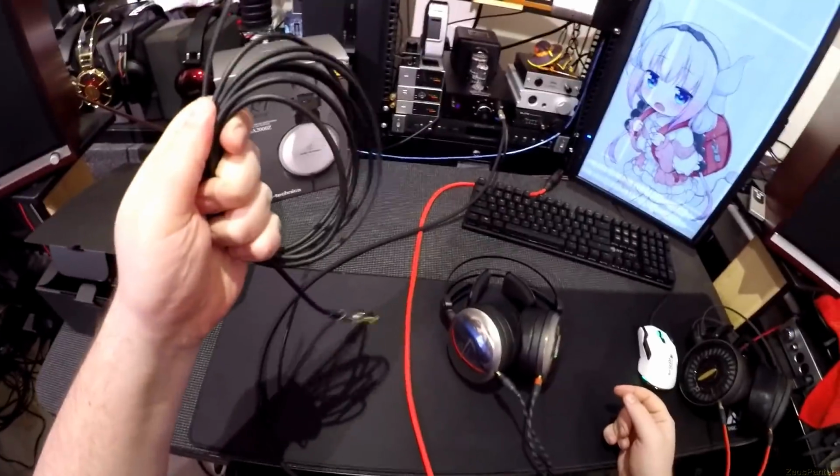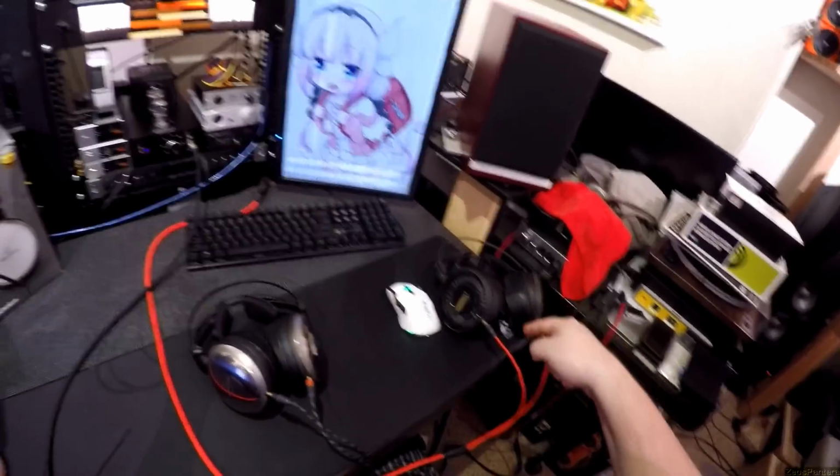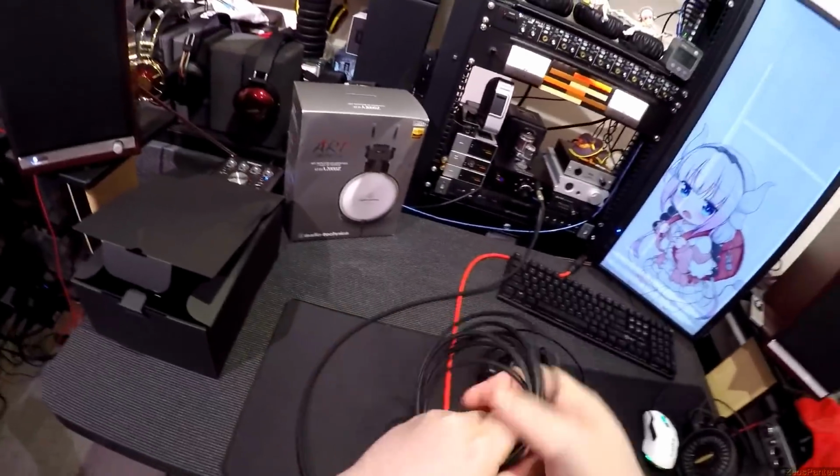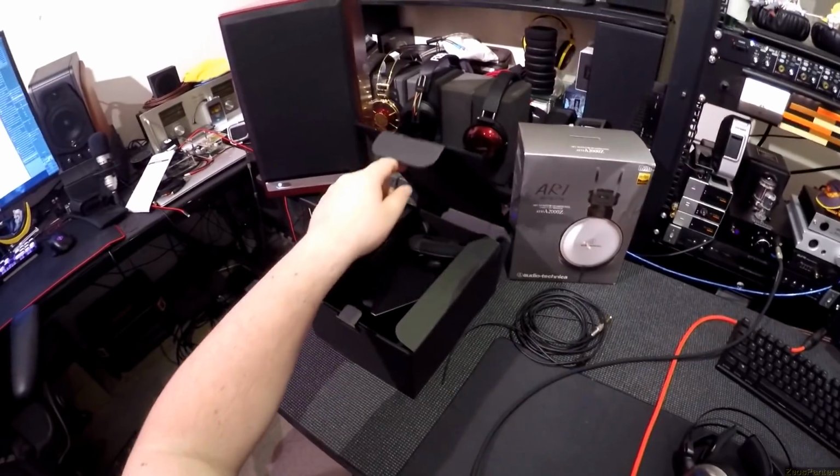And they come with an attached cable, which has now been detached. And it's the exact same cable that came on my 2000X that I had to detach manually with a soldering iron and a scissor. So, be gone, thought wire.